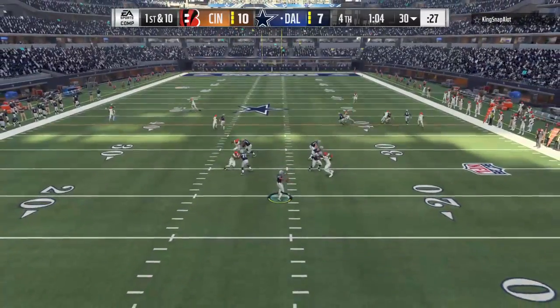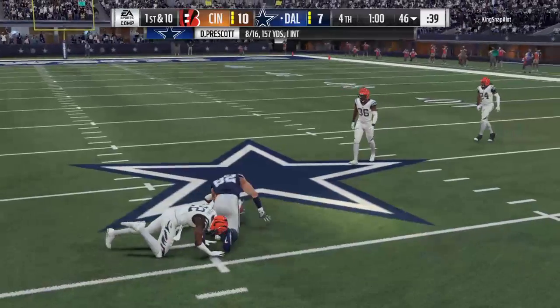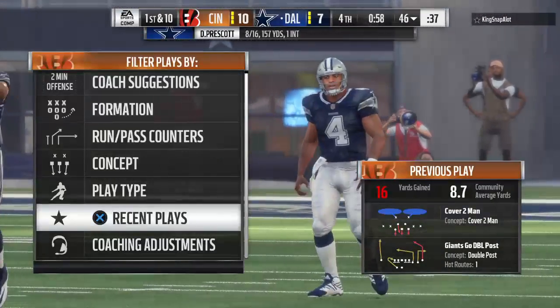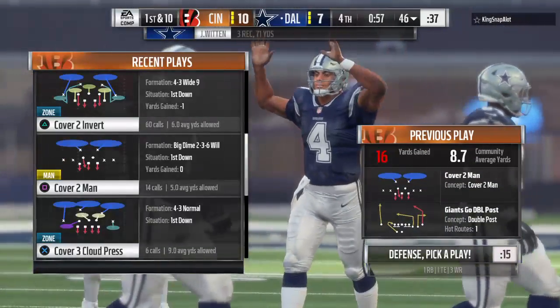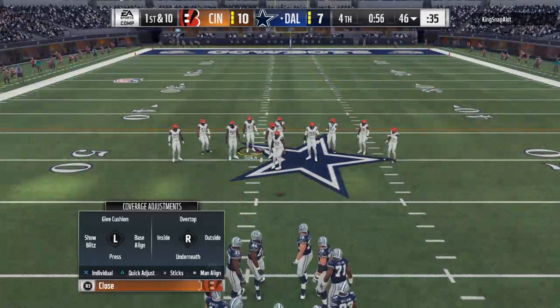Back to throw. And this one is complete to Witten over the middle. Another nice gain, 16 yards there and a first down again. Okay, there's 3 timeouts left, right? Think you've got to use one here, don't you? No doubt about it. I'd use one right here.